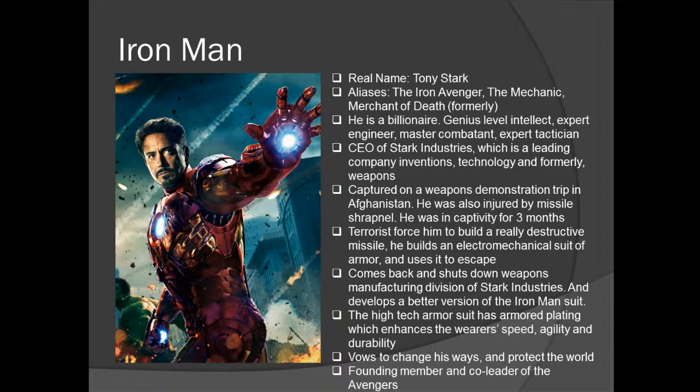and formerly weapons. He was captured on a weapons demonstration trip in Afghanistan by terrorists. He was injured by missile shrapnel, and that missile was made by his own company. He was in captivity for 3 months. The terrorists forced him to build a really destructive missile, but instead he builds an electromechanical suit of armor and uses it to escape. When he comes back to America, he shuts down the weapons manufacturing division of Stark Industries since he had a change of heart and realized what destruction his weapons were causing.